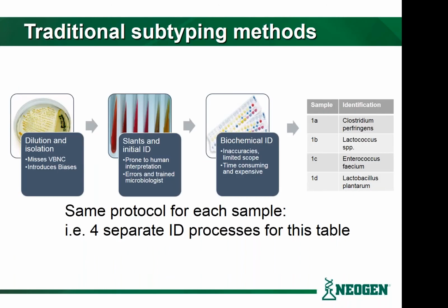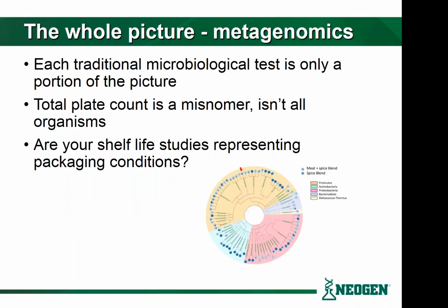If we wanted to identify them in a traditional sense, we'd have to grow them up. We'd have to do an isolation after we picked the correct colony. There's an initial slant and ID, which would also require some interpretation. And then there's a biochemical ID, which is used in a lot of different cases. And there are some other methods, and they all have trade-offs. But the point here is these are all relying on the growth and colony picking of a microorganism, whereas a metagenomic approach does not.